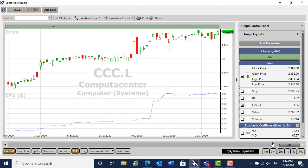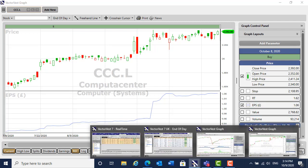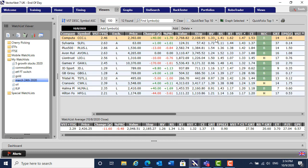Maybe a little bit late in the day, I know, but if you have a look at it, it is a worry-free share. RV 1.33 and RS of 1.41. So CI is very strong indeed. So that's what I'm holding. Plus 500 hasn't broken. It's another example of a cup and handle pattern. It hasn't broken, but I'm reasonably pleased with the rest.